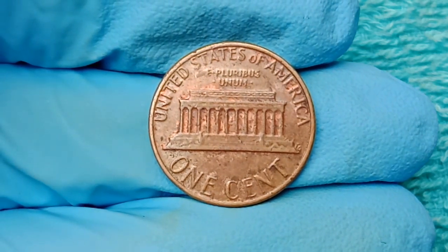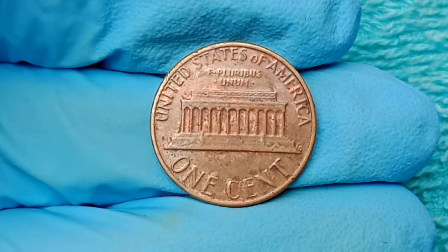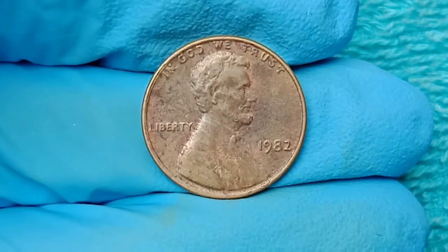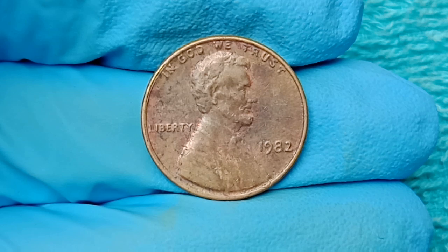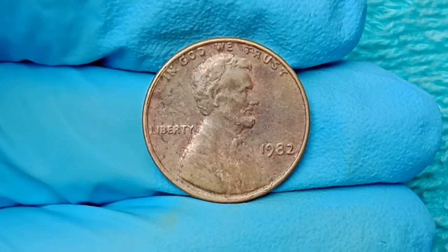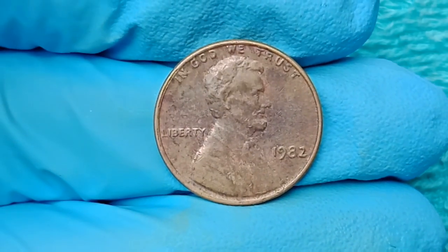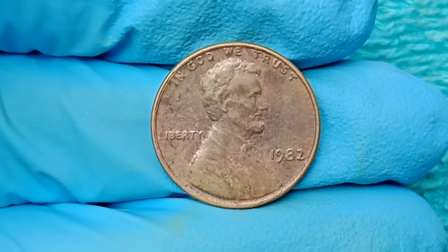And all of these errors, whether found individually or in combination, make for coins that are not only visually stunning but also historically significant. And when such a coin is also from the historically complex year of 1982, it instantly gains legendary status among collectors and investors who recognize it as a potential multi-million dollar piece.